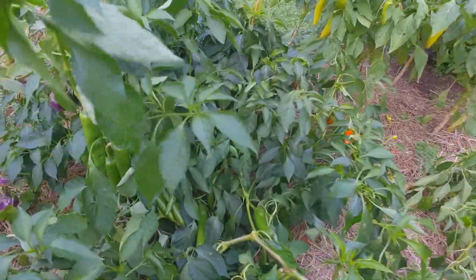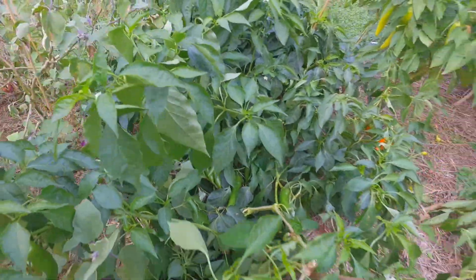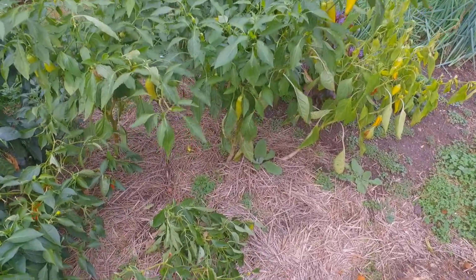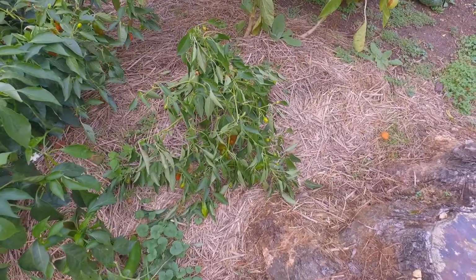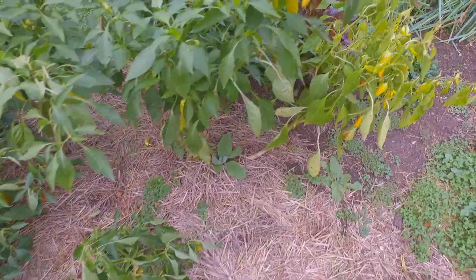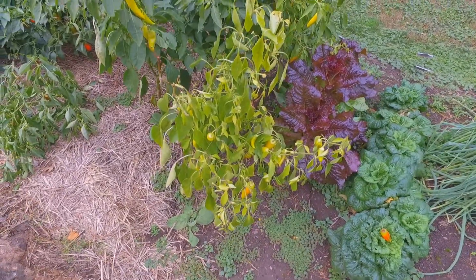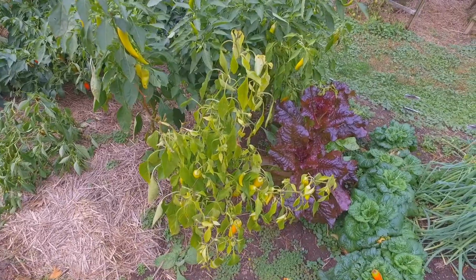These El Eden peppers also been doing fine all season long. They're not too hot, and they've been an asset. Now this particular pepper plant seems to be on its way out, but they've been in general very good. And these banana peppers, which seem to be getting yellower as the season goes on, also doing fine.